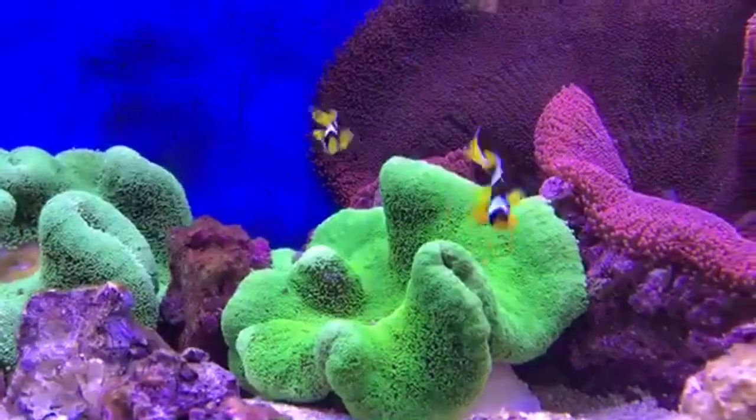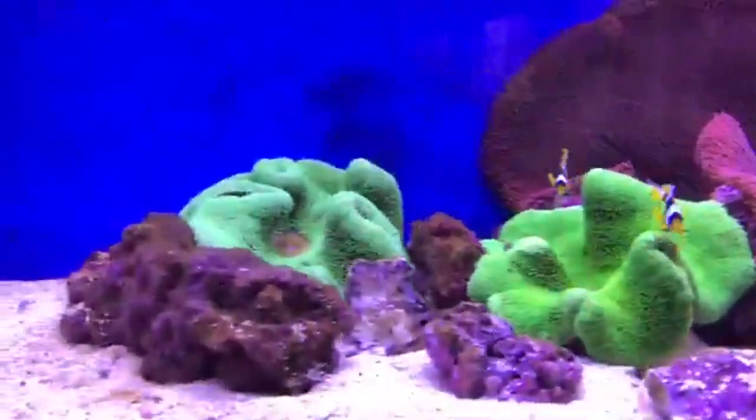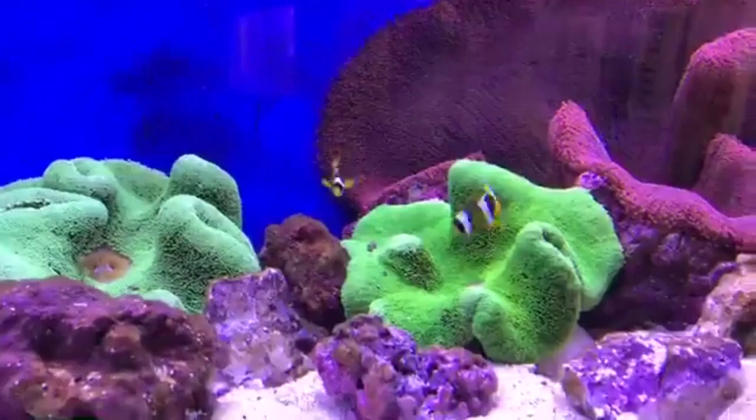Bulb tip anemones come in green and red and orange and a variety of colors. So yeah, we could show you some more of those out in the coral farm. Let's shift gears here for a second.